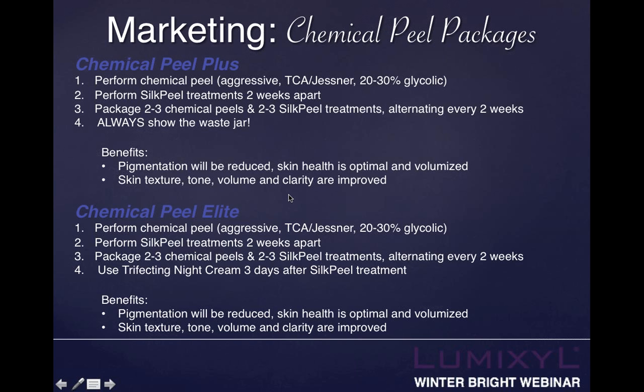And overall, just to reiterate once again, I can't stress enough how when you combine these therapies, your patients are going to get better, quicker results. You're going to have a higher satisfaction. You're going to make more money. And really, your whole approach to skincare is going to be more cutting edge and advanced.